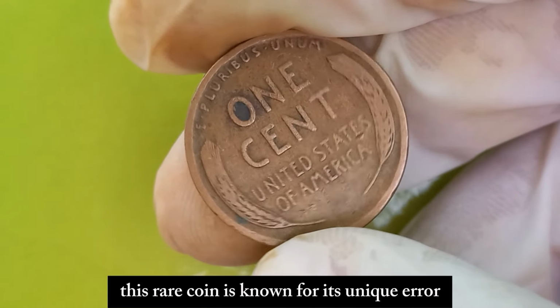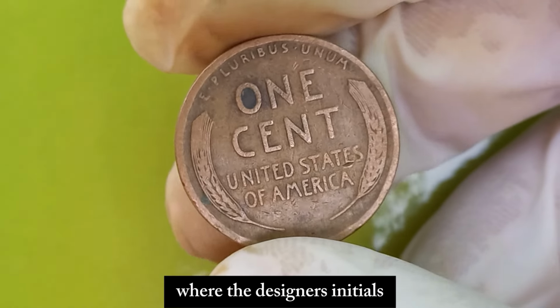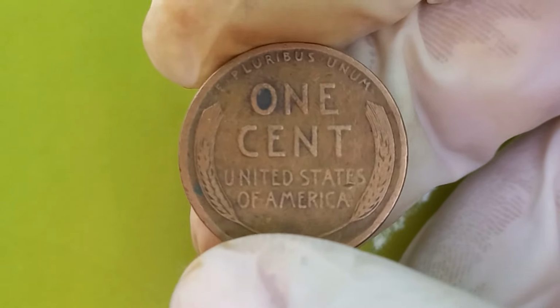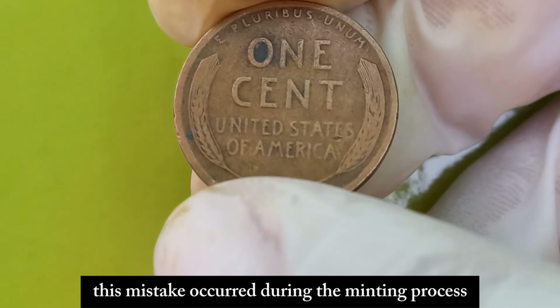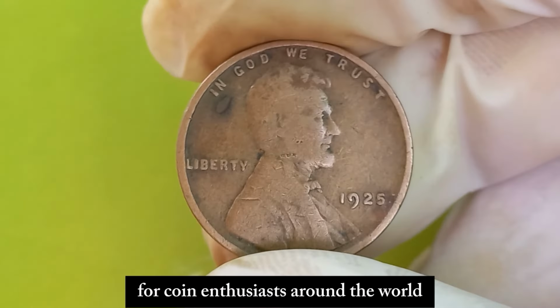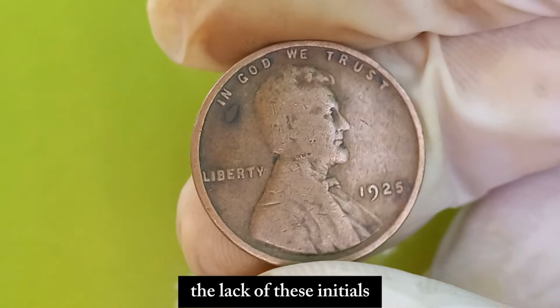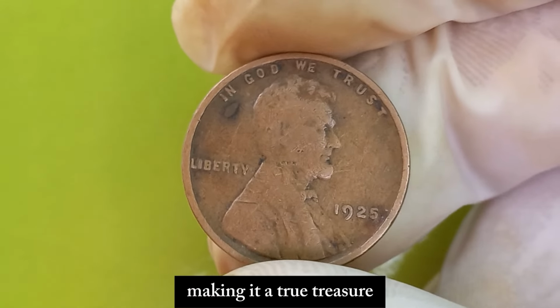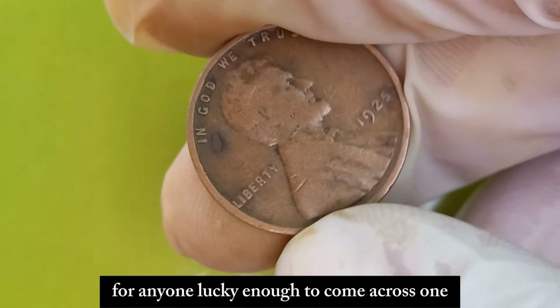This rare coin is known for its unique error, where the designer's initials, VDB, were omitted from the coin. This mistake occurred during the minting process, making it a sought-after collectible for coin enthusiasts around the world. The lack of these initials adds to the coin's rarity and value, making it a true treasure for anyone lucky enough to come across one.